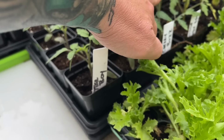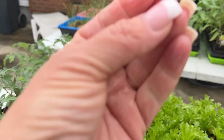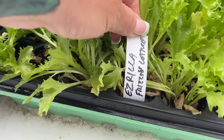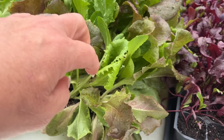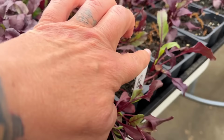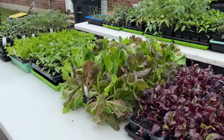Those are so good. Sun-dried bumblebees. Yellow pear. Oh my gosh, those yellow pear tomatoes are chef's kiss. Fuzzy lettuce, a lofty salad mix and some other kind of something over here. Oh, these are beets. These are his beets. So he's got quite a few plants, as you can see, to get into the ground.